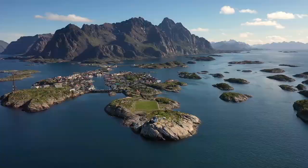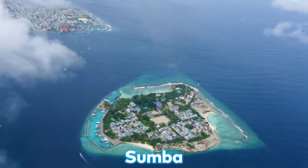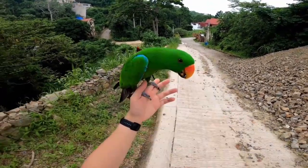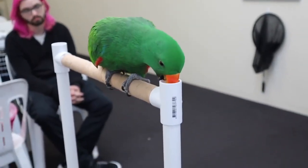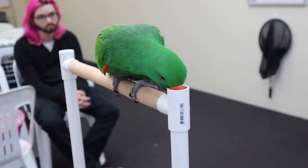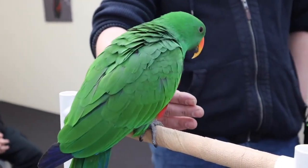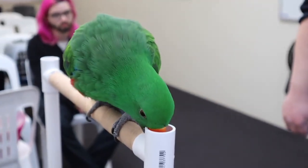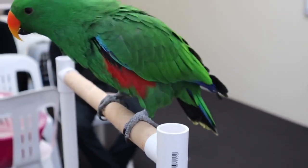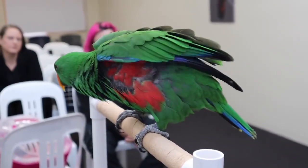Northeastern Australia, the Solomon Islands, Sumba, and the nearby islands are home to the Eclectus bird. Eclectus parrots possess intelligence and a peaceful disposition. They are gentle and good with kids, but you might want to keep your noise to a minimum if you wish to take in one of them, as they cannot stand overbearing activity.